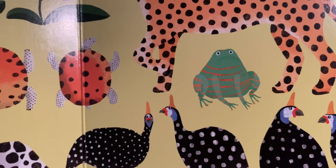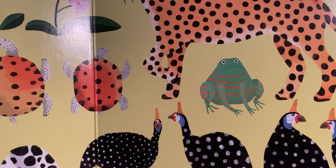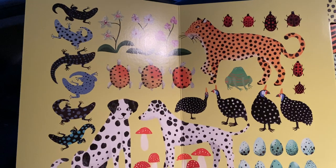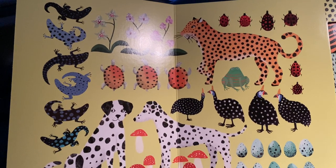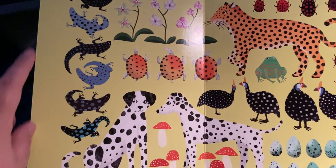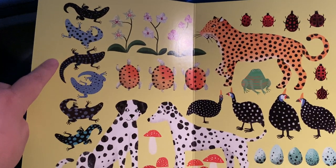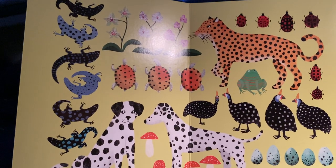Can you make a sound like a frog? Ribbit, ribbit, ribbit, ribbit. Now next are the spotty salamanders. Do you know what a salamander is? A salamander is a creature that can live on land and it can also go swimming in the water. Look, they're all in a row right here. One, two, three, four, five, six salamanders.